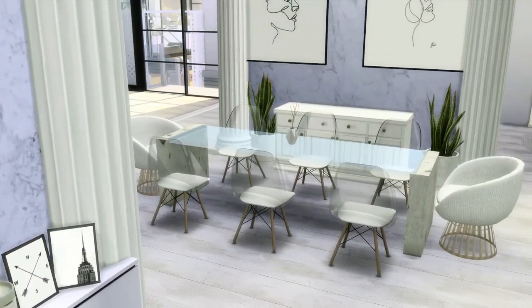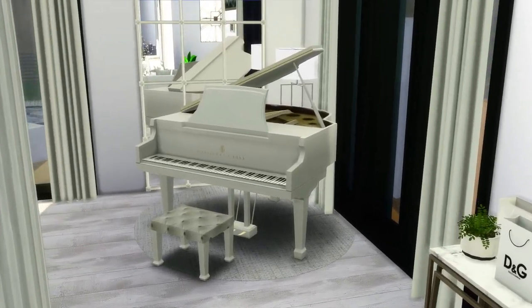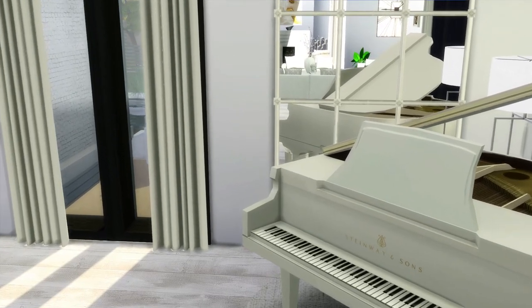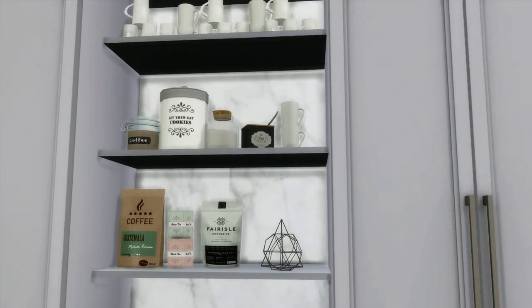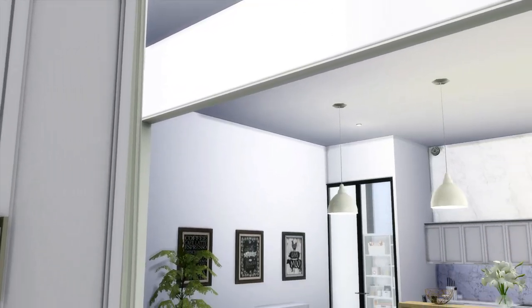And then we have a piano, but no one knows how to play it. It's just there for decoration, of course. And we have a lovely tall mirror. And then we have a coffee bar area, which is cute, even though none of us drink coffee, but it's cute, so we added it. Usually we just drink hot chocolate, so you know how it be.